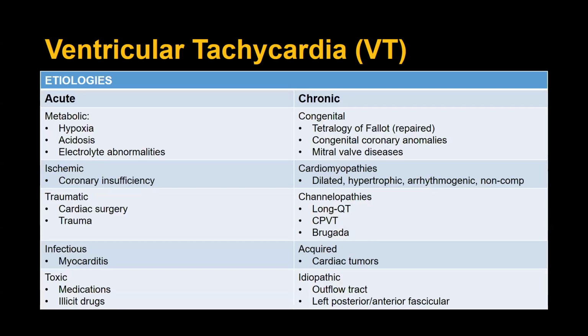There are a lot of causes of ventricular tachycardia. So, just to give you an overview of possible reasons why someone might have it, sorting it out by acute reasons and chronic reasons. In the acute reasons, if there's, for example, hypoxia, any sort of acidosis, electrolyte abnormalities, that could lead to ventricular arrhythmias. If someone suddenly has coronary insufficiency, for example, a Kawasaki disease patient that had a myocardial infarction, that could also be a reason.